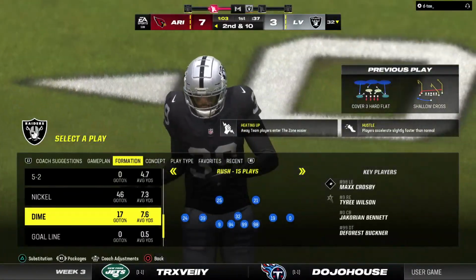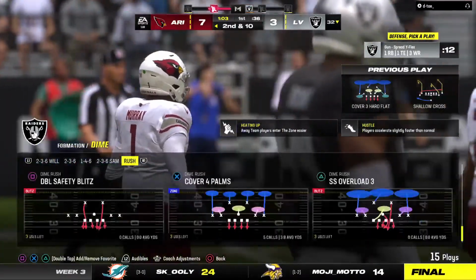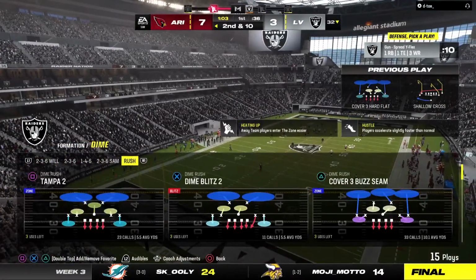Now it'll be interesting to see where the patience is on both sides. Each head coach, can you hang in there and not try and force something that could put your team in some jeopardy?